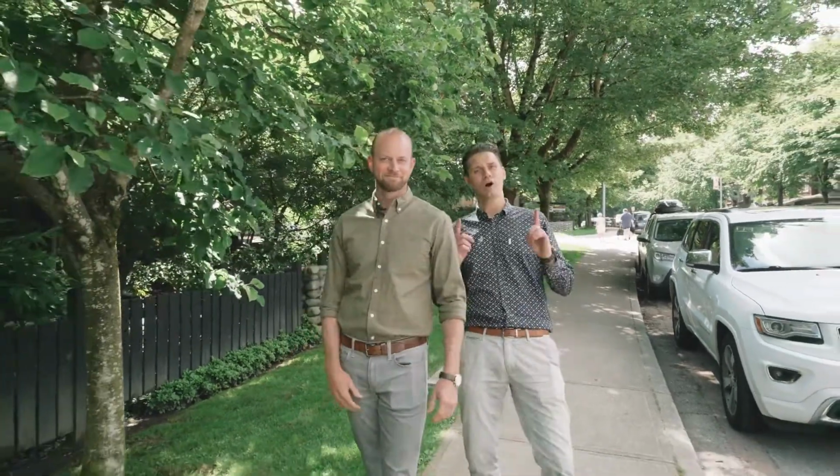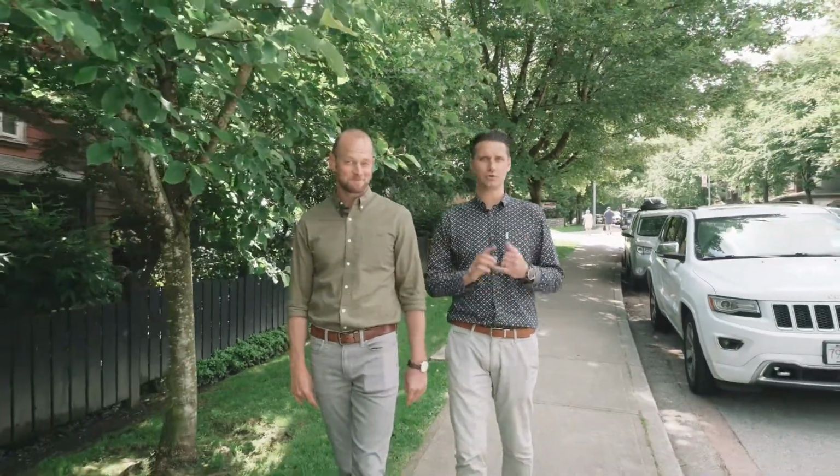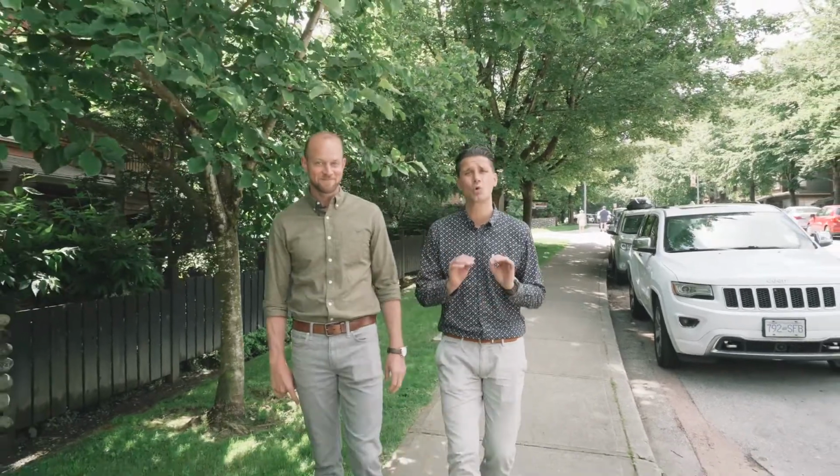Oh my God, this top floor corner unit, I cannot wait to show you. 2 bedrooms, 2 bathrooms, walk-in closet, gorgeous renovation, so gorgeous, I'm gonna learn how to cook.